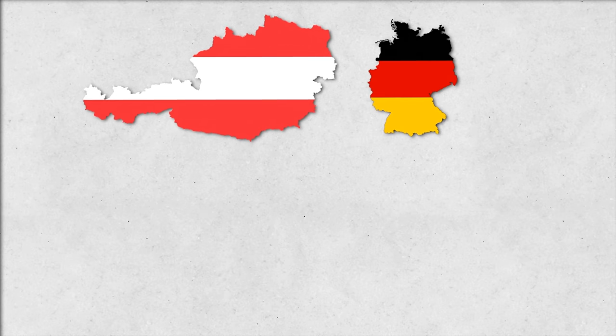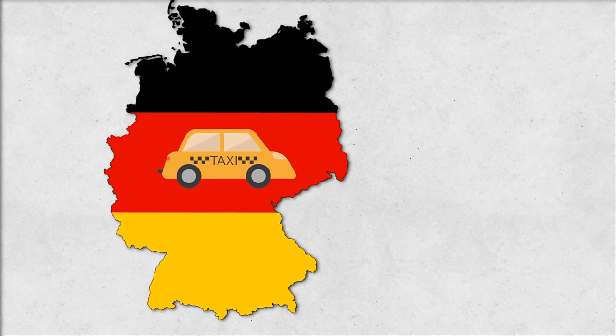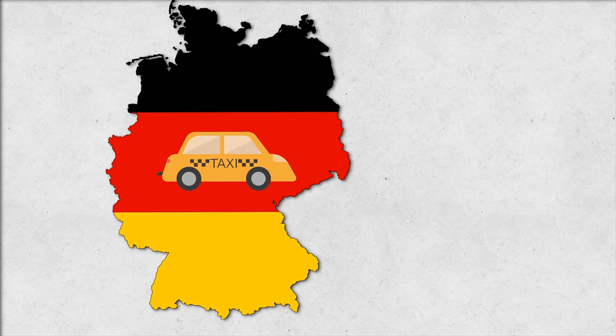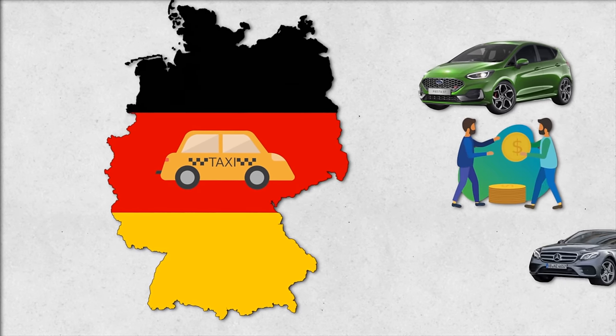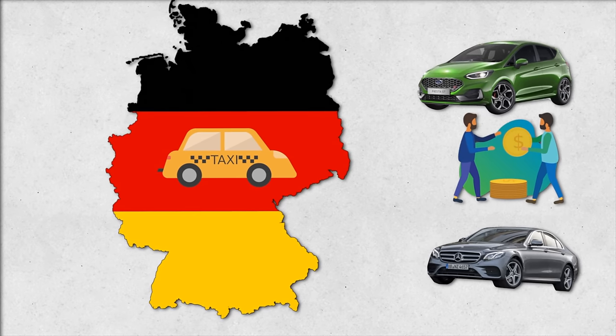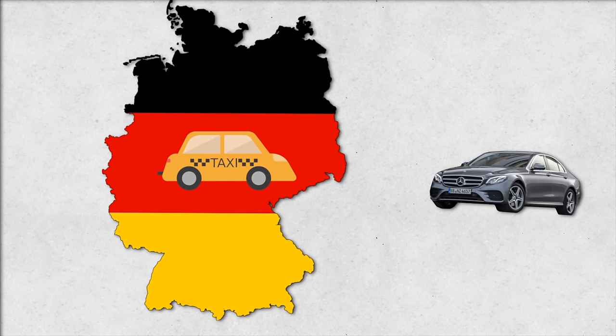In these countries, drivers pay less taxes when they purchase lower-cost cars. If you're a taxi driver in Germany and you decide to go for an imported Ford Fiesta as your ride, you'd probably end up paying much more in taxes than a driver who goes for a Mercedes E-Class. That's why it's more economically sound for you to choose a domestic Mercedes if you're a taxi driver in Europe.